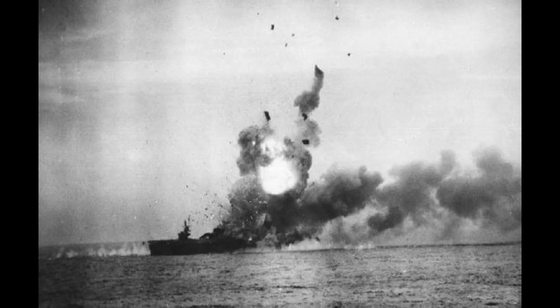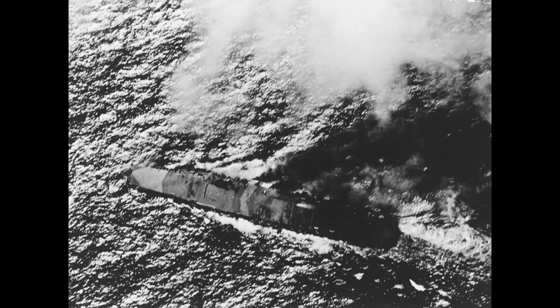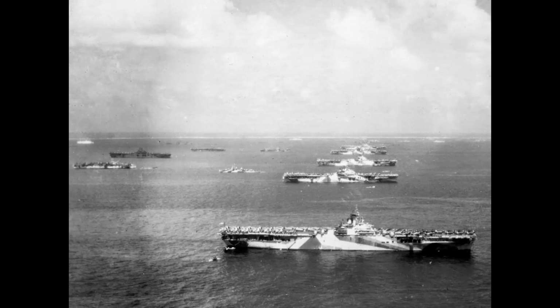In the Battle of Cape Engano, Zuikaku got hit by multiple bombs and torpedoes. Damage control teams did an amazing job, but still, more bombs and torpedoes hit her. A total of 9 bombs and 7 torpedoes hit Zuikaku, and she later sank as the last of the carriers that took part in the attack on Pearl Harbor. Her final mission was a success, as Task Force 38 was diverted to go north and leave the transports without cover.